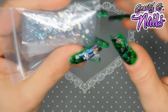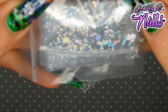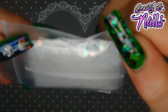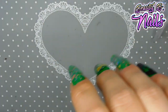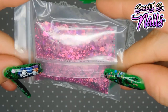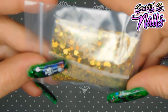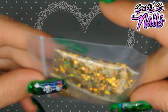Like I said, these are all hexagon colors. Look at that. Look at that freaking holographic right there. Oh, that is stunning. Also has this. Oh my god. I love it. That is so pretty, guys.